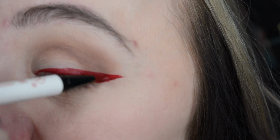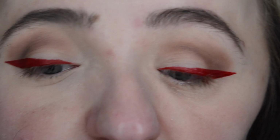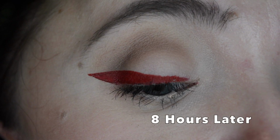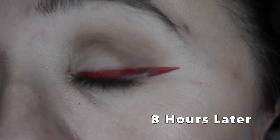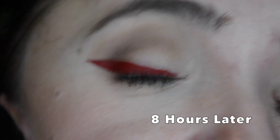It does last all day on me, a full 8-hour day, but the only downside is I do have particularly watery eyes, and it's not very water resistant or waterproof. You might be able to tell already here that in my inner corner, especially on this eye, which is always wet, it's already gone. I had it pulled right into the inner corner, and it's already gone. And then the other day I wore this, the outer corner of my eye watered, and it smudged a lot out here. I think in my demo for you, I had been wearing lashes, so if you see it rubbed off a little bit closer to my lash line, that might be more of my fake lashes' fault than the actual eyeliner's fault, but it doesn't stand up to water very well.